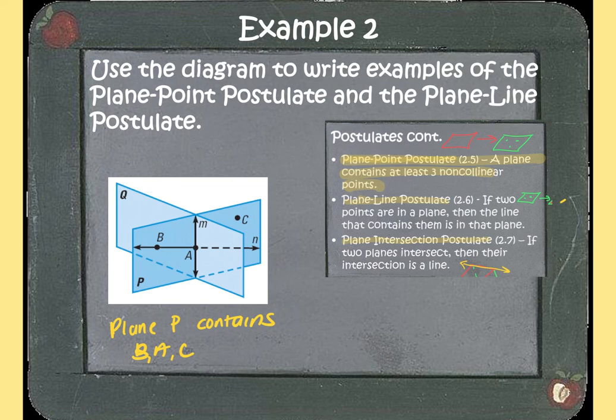Okay, then how about the plane line postulate, which says if 2 points are in a plane, then the line that contains them is in that plane. Santi. Q and C intersect and the line is M. Q's the name of the plane. We're trying to find 2 points that are on the plane, and then the line that contains them would be in that plane. So give me 2 points that are on a line.